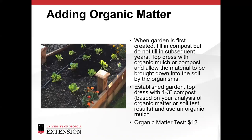In an established garden, you top dress with 1 to 3 inches of compost, and you can base that on that organic matter test. You may not need organic matter, or you might, you know, test it and it shows you need it. So there I have that $12.